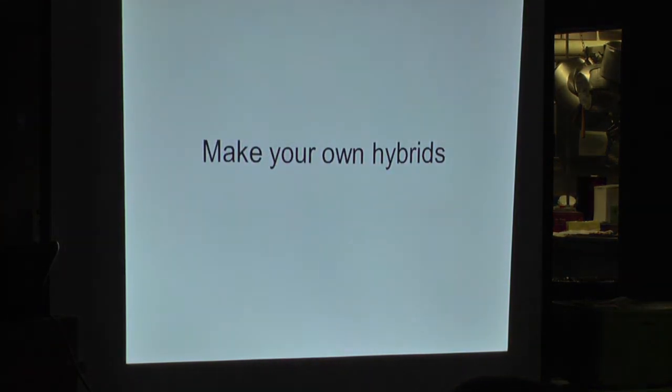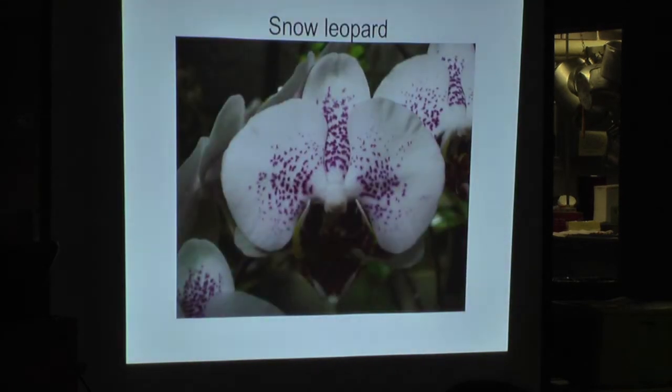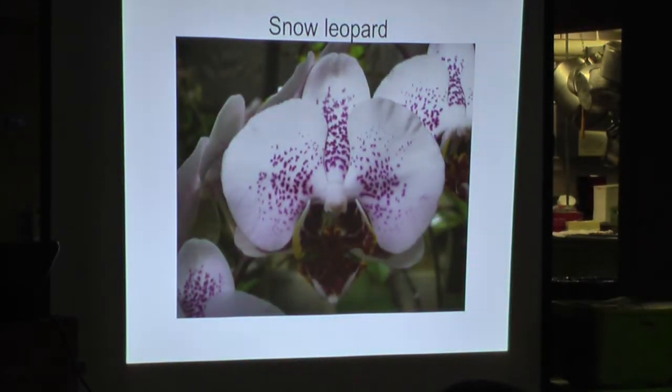So, making your own hybrids. I love to do this, and I'm terrible at it. I rarely have any successes, but it's always a fascinating experience. This is a Phalaenopsis that has Stewardiana in the background, and what is unique here is that Stewardiana causes the fine spotting to be dispersed across the petals.